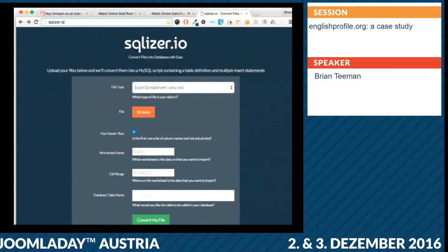And then I found this website called Sequelizer. I'll leave it on mine so Peter can take his photo. It's really nice, as it says you can select which file type. Is it Excel, is it CSV, and some other formats. You add the file.